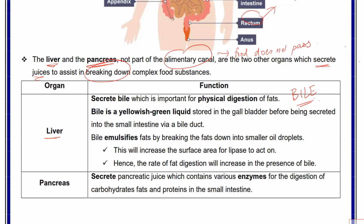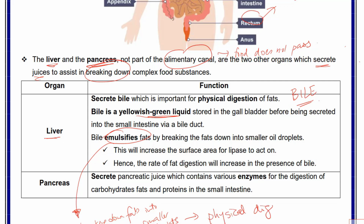Bile. So bile is actually a yellow greenish liquid and it helps by emulsifying fats. When we talk about emulsifying, we mean that we are breaking down fats into smaller droplets. And this is physical digestion. We don't change the fat itself, but we are just breaking down the fats into much smaller pieces.